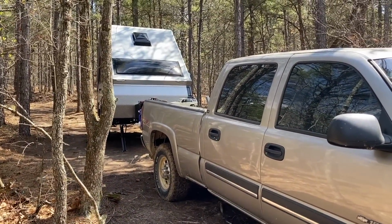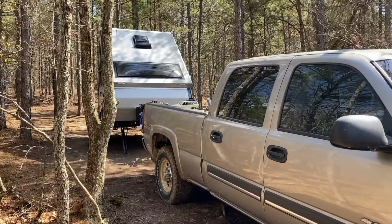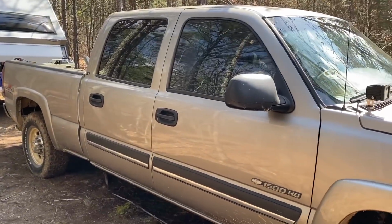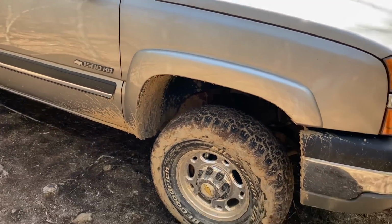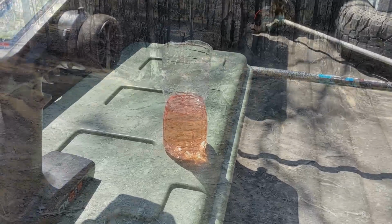That's 1,500 pounds. I had a few tubs of things in it, all my trail supplies and stuff like that. Had all the RC cars in the truck. Definitely gonna need tires. And no, that's not a cup full of pee.